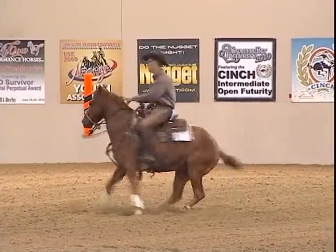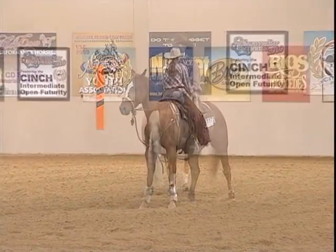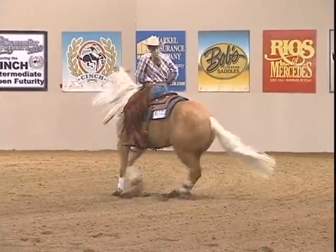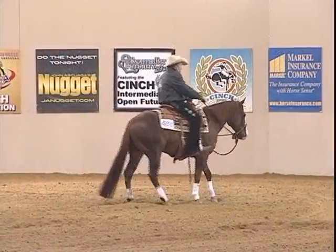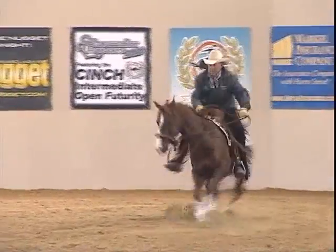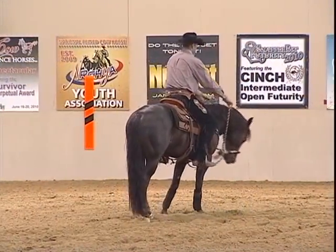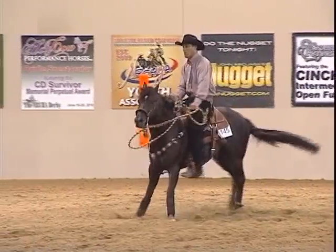For me, the biggest problem with spins is the lack of the horse moving his shoulders, and that's what most of my corrections try to accomplish, is to get those shoulders moving freely laterally, to really get your horse moving off your leg and staying between the bridle reins. And then I go about trying to develop cadence and style and eye appeal. But if your horse's shoulders aren't moving, the horse is never going to turn around very good.